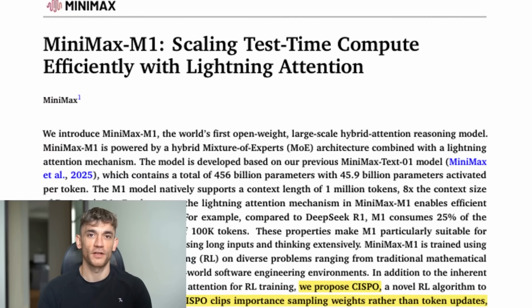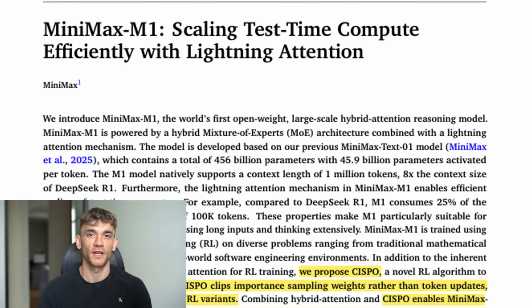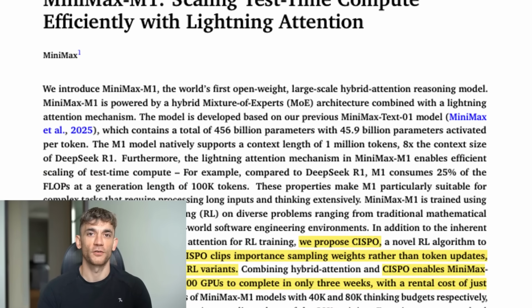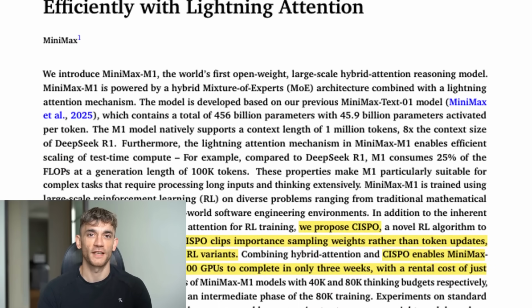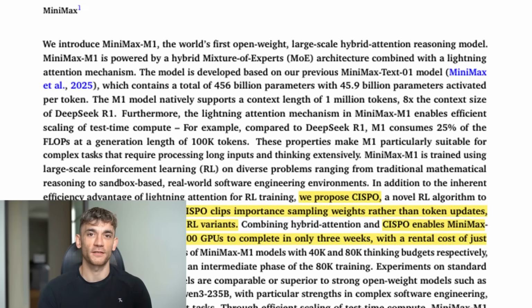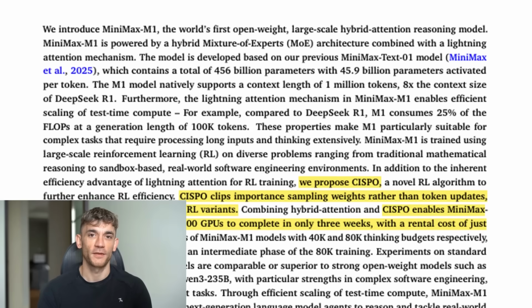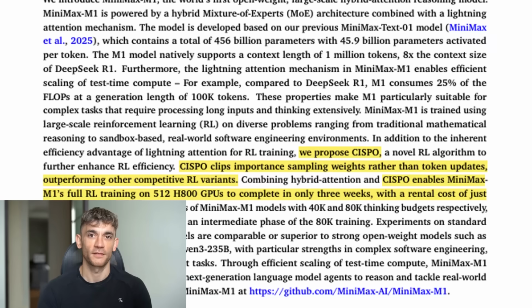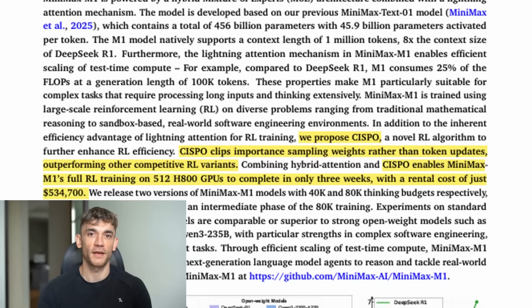They used a new training method called CISPO that's way more efficient than traditional methods. The entire reinforcement learning phase used only 512 NVIDIA H800s for 3 weeks. That's incredibly efficient for a model of this size. The fact that they could train something this powerful for under $600,000 when competitors are spending tens of millions, that tells you something about the innovation happening here.